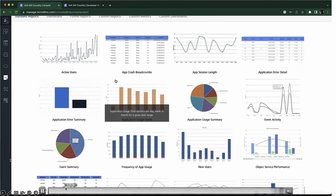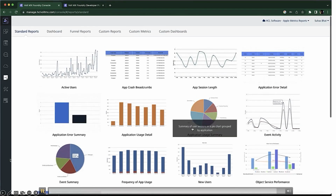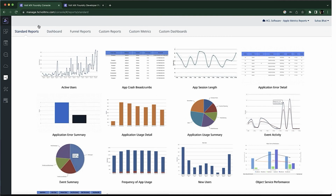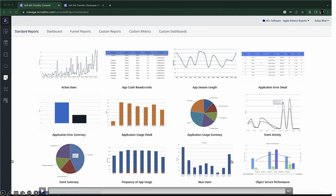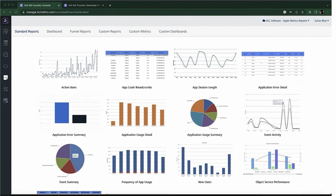And you have the report section where you can view all the standard reports. You can build your own reports. You can create your funnel reports. You can create new metrics and track them as well. So all this capability is available out of the box. So this gives you a brief of what Foundry does. Again, it is a lot of information.